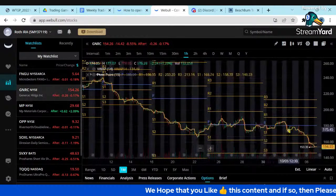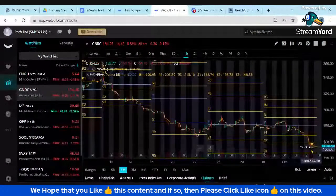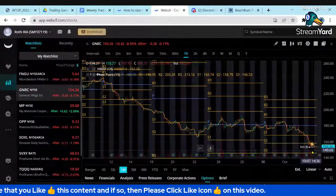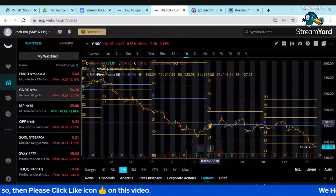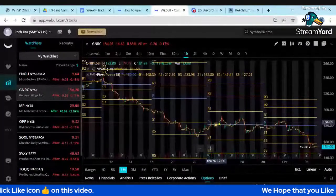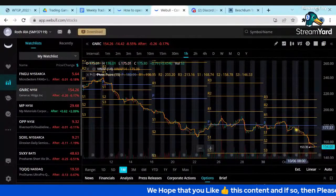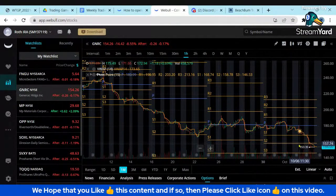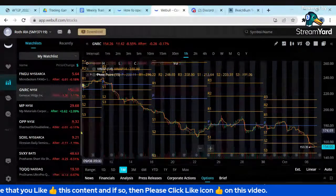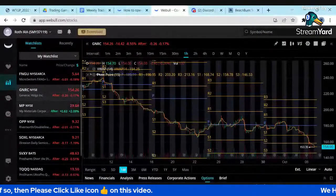Generac, again, we see it broke down through support. Don't know where it's going to go. We want to see it establish a bottom, establish support, turn up. It had gotten run up before the hurricane, and we didn't chase it. You can see it pretty much leveled out, and then the sell the news after the hurricane, which doesn't really affect their business. They're profitable. There's still plenty of sales to be made in the aftermath of the hurricane.